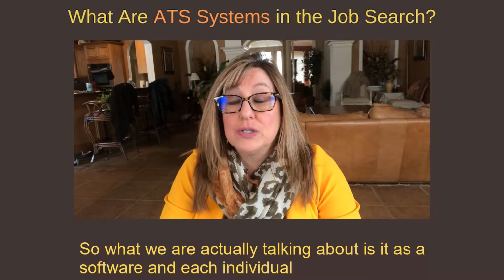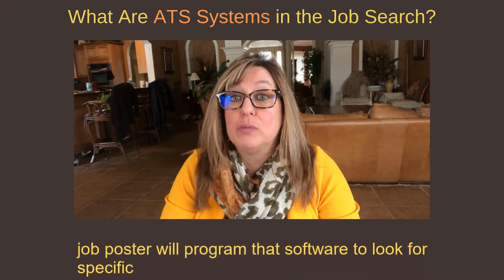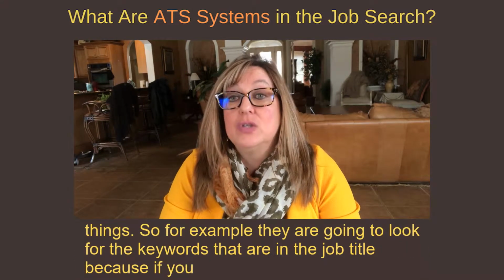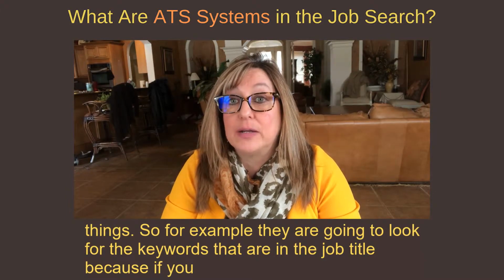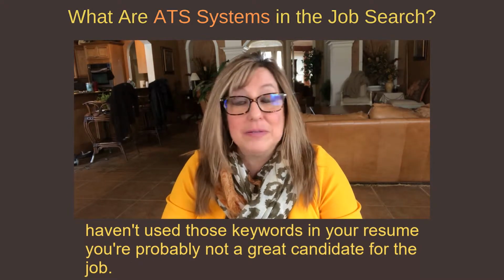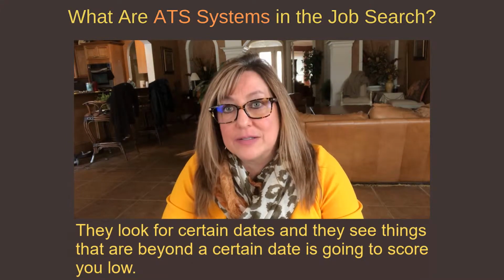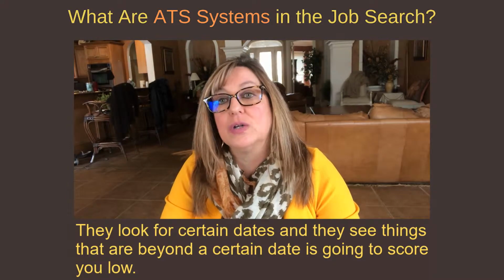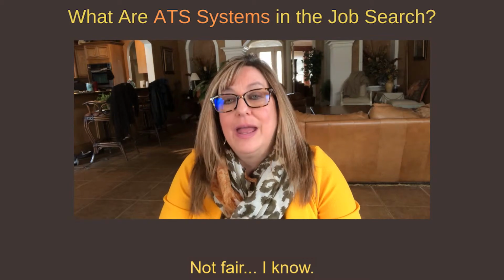So what we're actually talking about is a software, and each individual job poster will program that software to look for specific things. So for example, they're going to look for the keywords that are in the job title, because if you haven't used those keywords in your resume, you're probably not a great candidate for the job. They look for certain dates, and if they see things that are beyond a certain date, it's going to score you low. Not fair, I know.